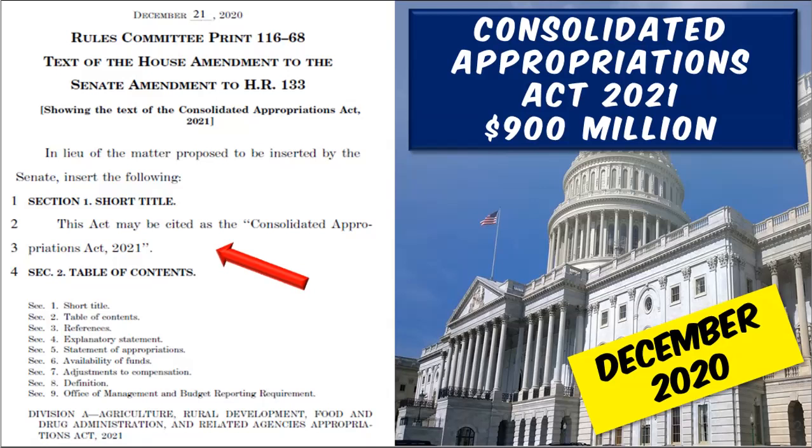The new Consolidated Appropriations Act 2021, which is a $900 million bill, contains the provision for what is called the second stimulus check with a value of $600. And the bill is called H.R. 133, and it was signed into law December 2020.